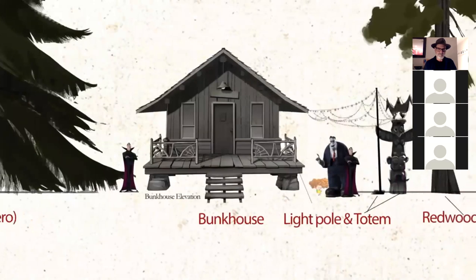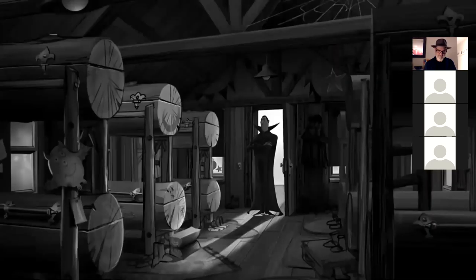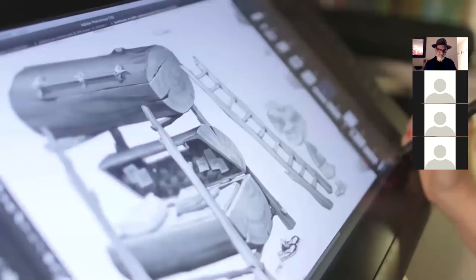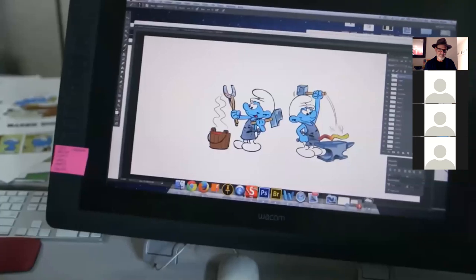Also, we have other environments, more human environments, and it was very fun to design for humans versus monsters, because we had to come up with different shape, language, and different ideas for them. After working at Hotel Transylvania 2 for a year and a half, I got the chance to work in the new Smurfs movie with Kelly Asbury. This movie is an all-animated movie, and it's more close to the comic books from Peyo that I used to read when I was a kid, so it's quite exciting.